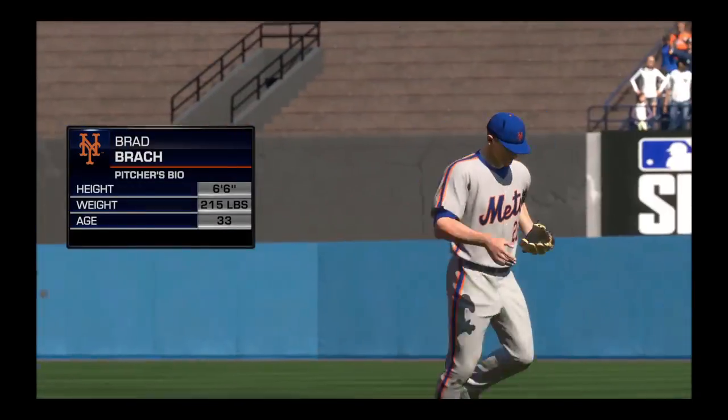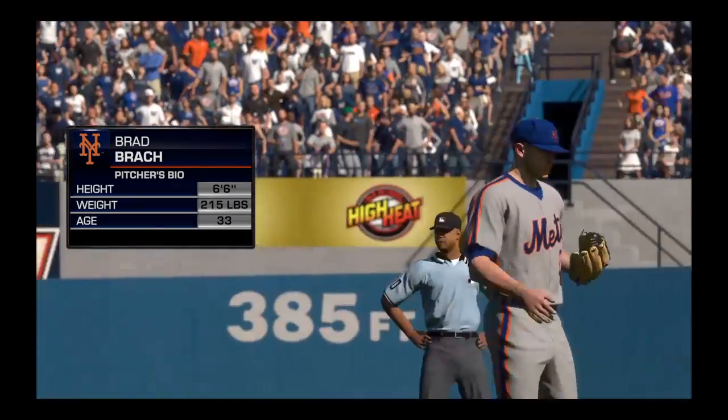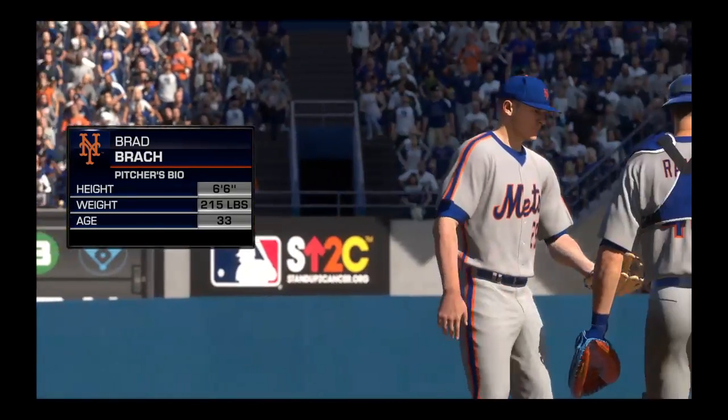Brad Brach takes the call from the pen as he'll try to get the final 2 outs of this 7th frame.